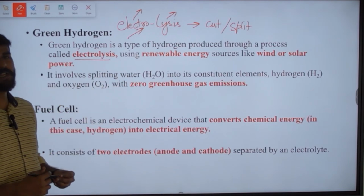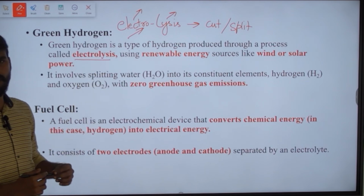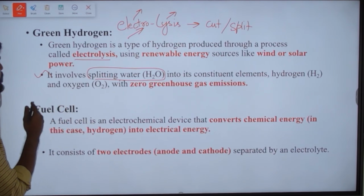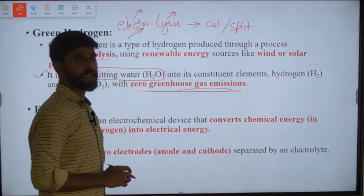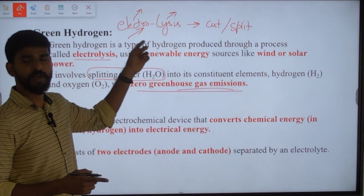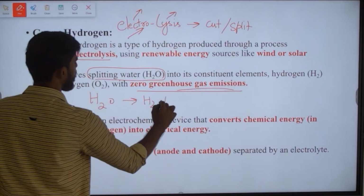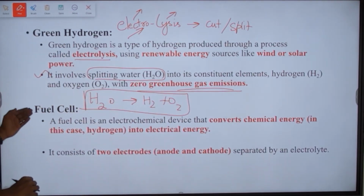Okay, so using renewable energy. The electricity is harnessed here using renewable resources like wind and solar energy, and it involves splitting of water like we saw, and the water is split into its constituent elements, that is hydrogen and oxygen, with zero greenhouse gas emission. Okay, since it emits zero greenhouse gas, it is green. Since the energy for this particular process is sourced from renewable energy, it is again green. Okay, so the water is split into hydrogen and oxygen. This is green hydrogen.